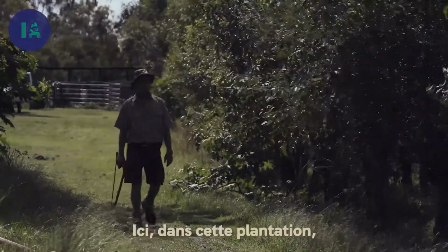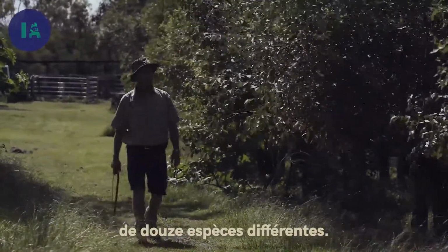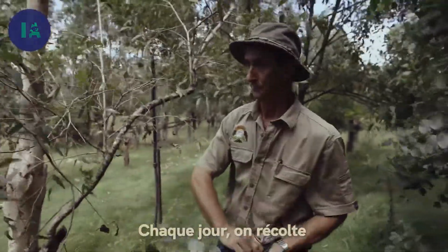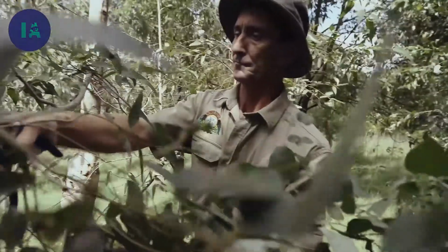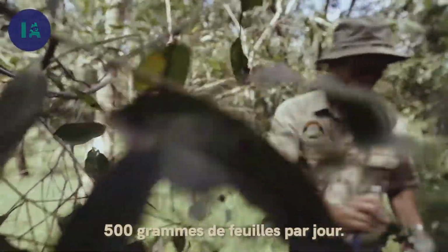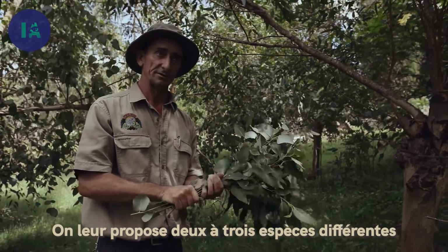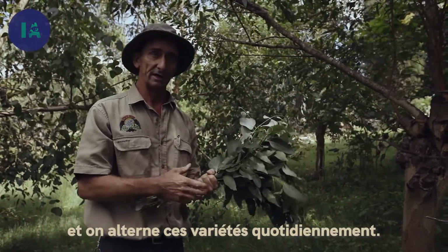Here in this plantation we've got about 8,000 eucalypts of 12 different species that the koalas enjoy. We collect around 3/4 of a tonne to a tonne of leaf a day. A koala will eat around 500 grams of eucalypt a day. We try and put 2 to 3 different species of eucalypt in an enclosure each day and change those varieties daily.